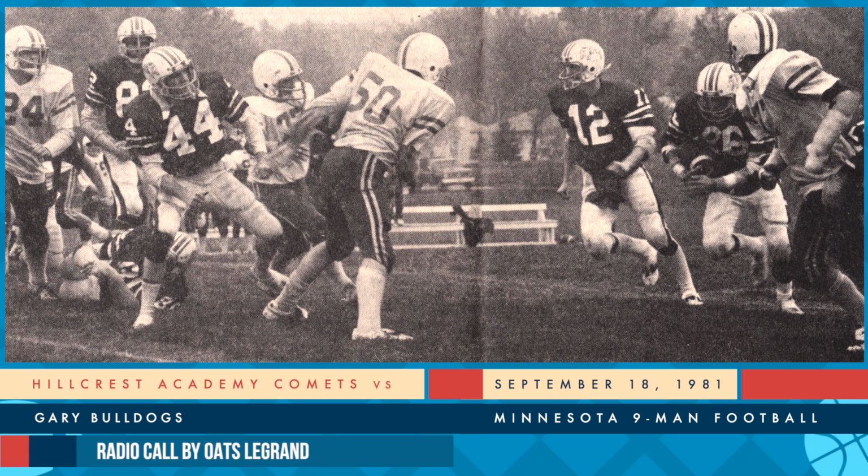I think we're looking at a clip. There it is, a preliminary signal. And that occurred somewhere around the 27-yard line. And as far as we've seen it so far, that's the only thing that's going to stop the Gary Bulldogs, because they have really taken it to the Comets here in the first 4.5 minutes of this first period.